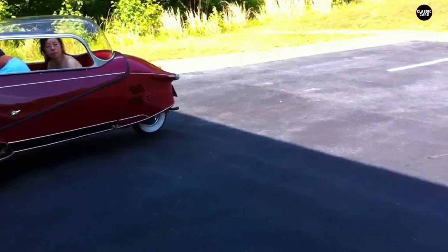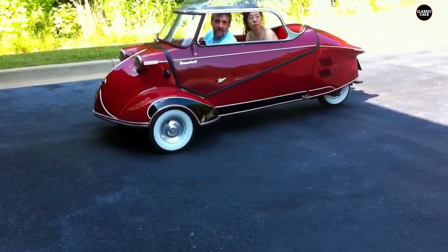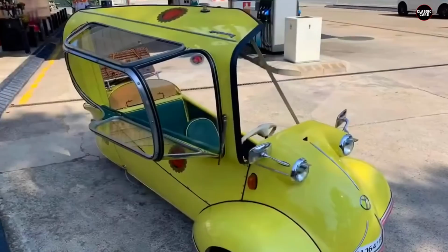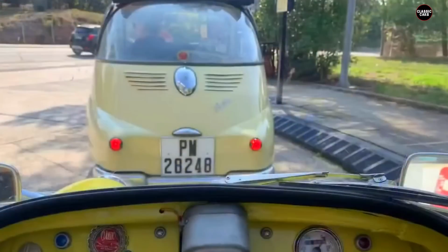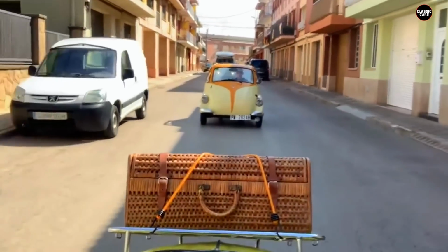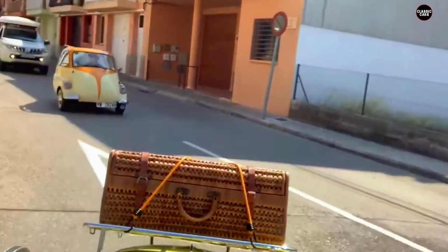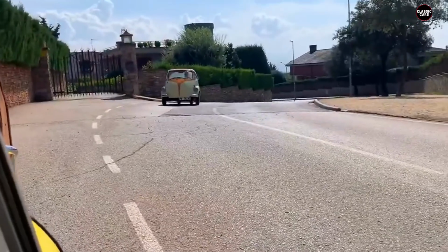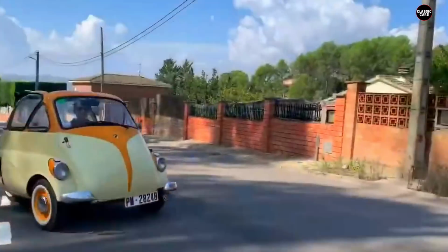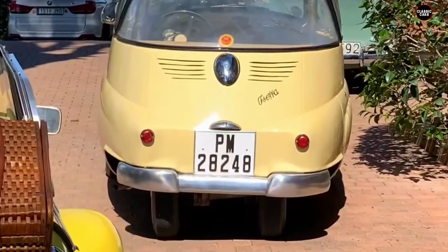As a collector's item today, the Messerschmitt KR200 holds a unique place in automotive history. Its distinctive design, bizarre, three-wheeled layout, and humorous approach to driving make it a true oddity in the world of cars. It wasn't practical, it wasn't fast, and it certainly wasn't comfortable, but that's what made it so endearing. The KR200 is the perfect example of a car that was built with the spirit of fun and experimentation, even if that meant sacrificing practicality. And in a way, that's exactly what makes it such a beloved piece of automotive history.